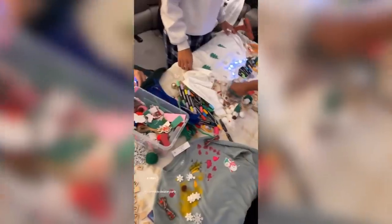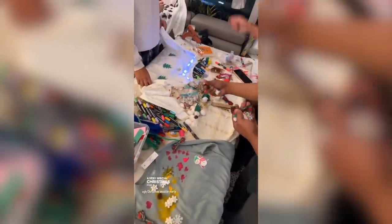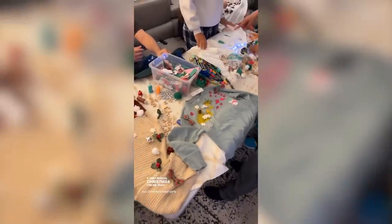So we got markers, we have puff paint, things you can make into snow, because the snow's expensive and it's just the same thing. We have little things here. We have bows, we have snowflakes, we have a whole box of random stuff that I've collected over the years. We have pipe cleaners, we have snowflakes, and all of our sweaters are there.